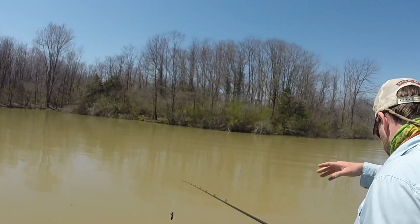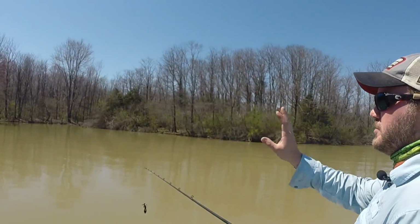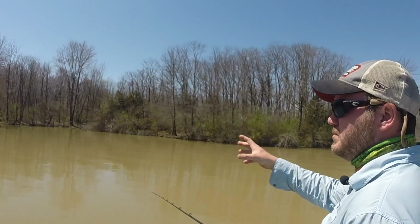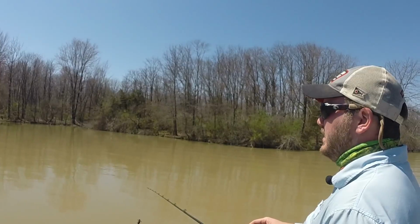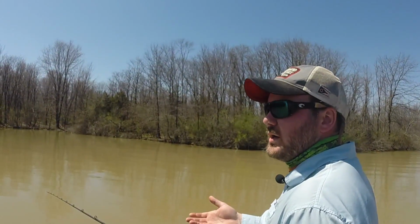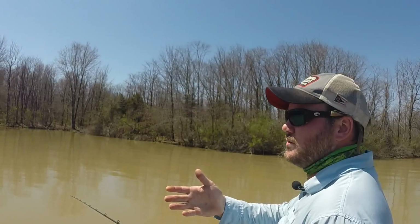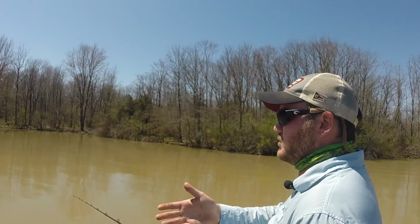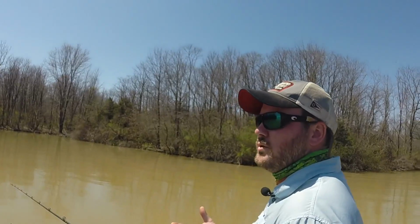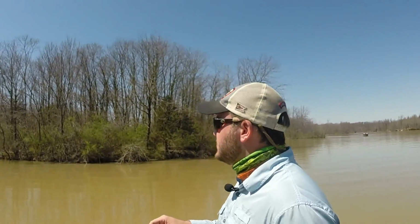I'm just skipping over this pocket. It's super, super shallow in there. There's just a lot of brushy looking stuff. Really, because I'm trying to cover water right now and see if we can duplicate where we caught that first fish at. It was on more of a hard tree instead of this brushy stuff.